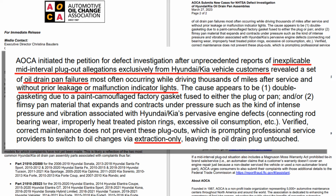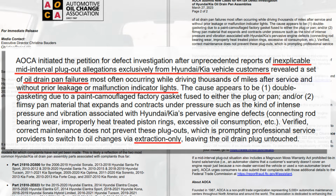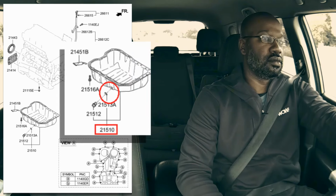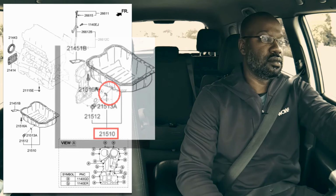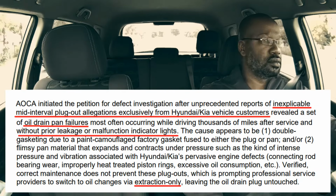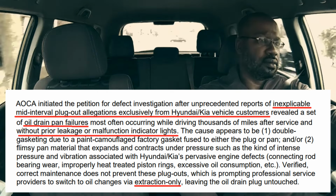So it goes on to point out a series of oil drain pan failures, most often occurring while driving thousands of miles after service and without prior leakage or malfunction indicator lights. The cause appears to be a double gasketing due to paint camouflage, factory gasket fused to either the plug or the pan, and or flimsy pan material that expands and contracts. Verified correct maintenance does not prevent these plug outs, which is prompting professional service providers to switch to oil changes via extraction only, leaving the oil drain plug untouched.